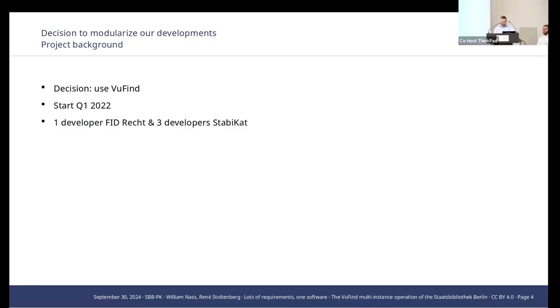Each sub-project has one experienced developer, so we got some four developers. StabiKat got additionally two developers who completed their apprenticeship more recently. At the Staatsbibliothek, we train our future developers and integrate them into larger projects. Later in this journey, we added a third experienced developer for another sub-project named Cortega. Over all the time, we worked together like one large project.